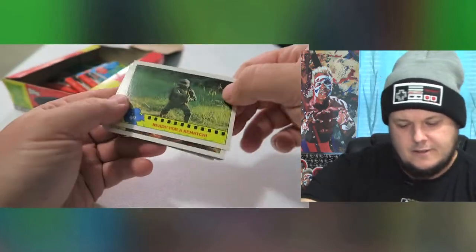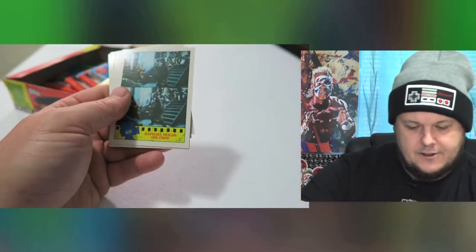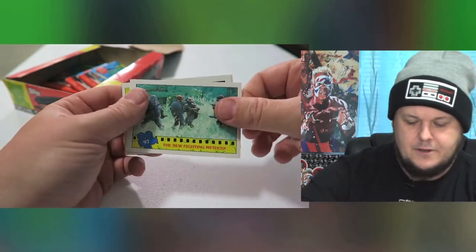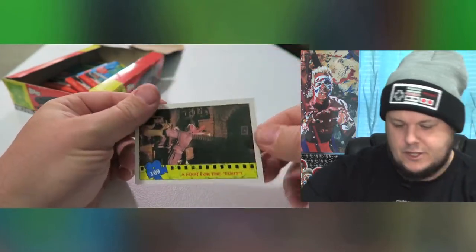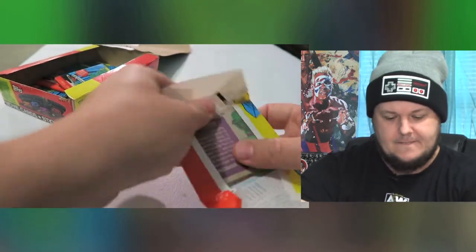Tatsu sticker, Ready for a Rematch, Danny Ally or Spy, Raphael Holds His Own, April in a Jam, Fine Place for a Nap, The New Fighting Method, Creeps from on High, Reporter April O'Neil, and A Foot to the Foot. I think all duplicates there.